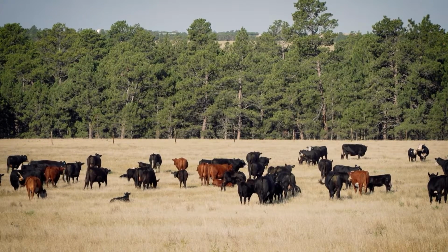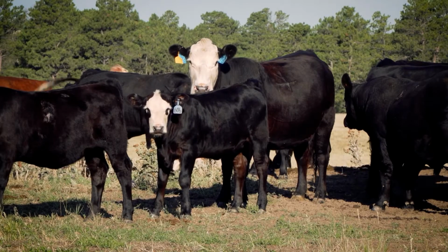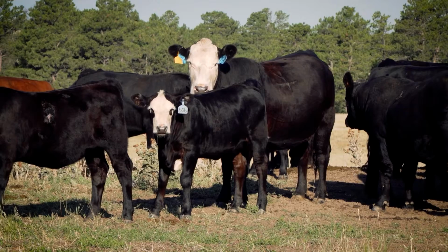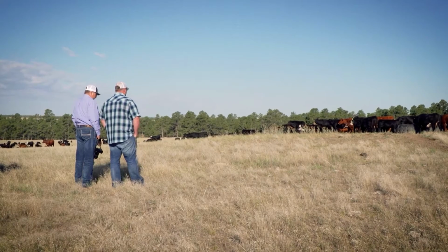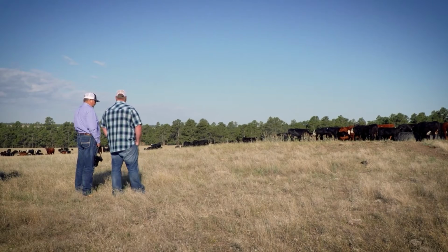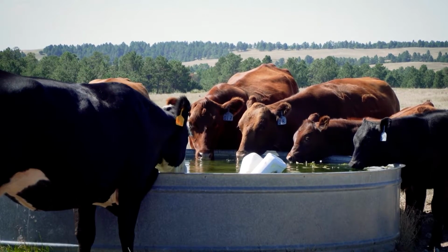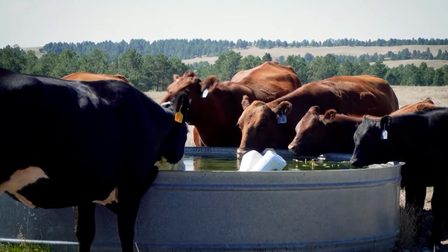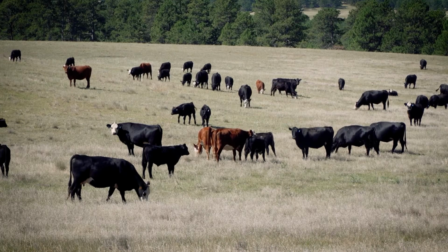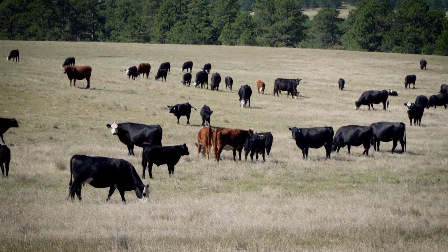The longevity and the fertility is probably the most important aspect of our operation, because if these cows fall out when they're 7 or 8 years old, even though they produce calves that gain 5 pounds a day, she's still lost her depreciation, because once she's 7 or 8, she's really paid for. So if she can produce calves for another 12 or up to 12 or 13 years old, that's basically 5, 6 free calves that we get by not having to replace her.